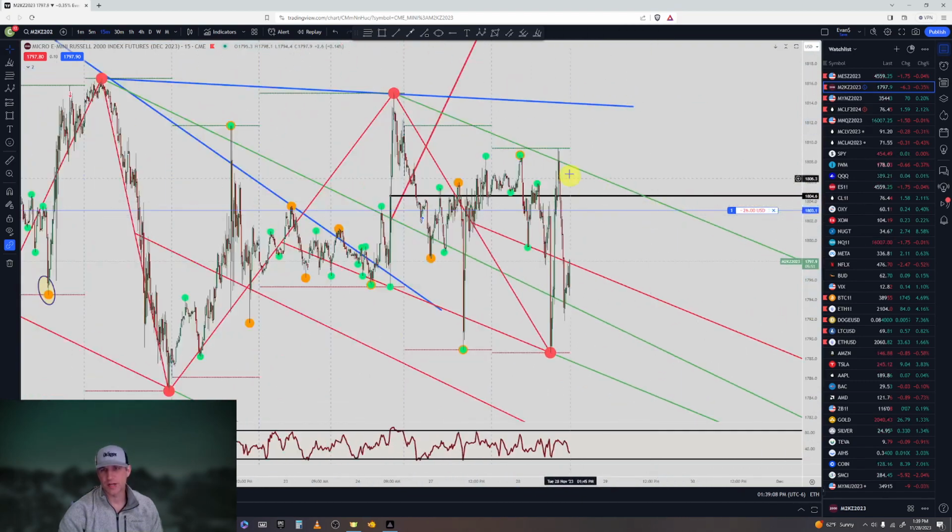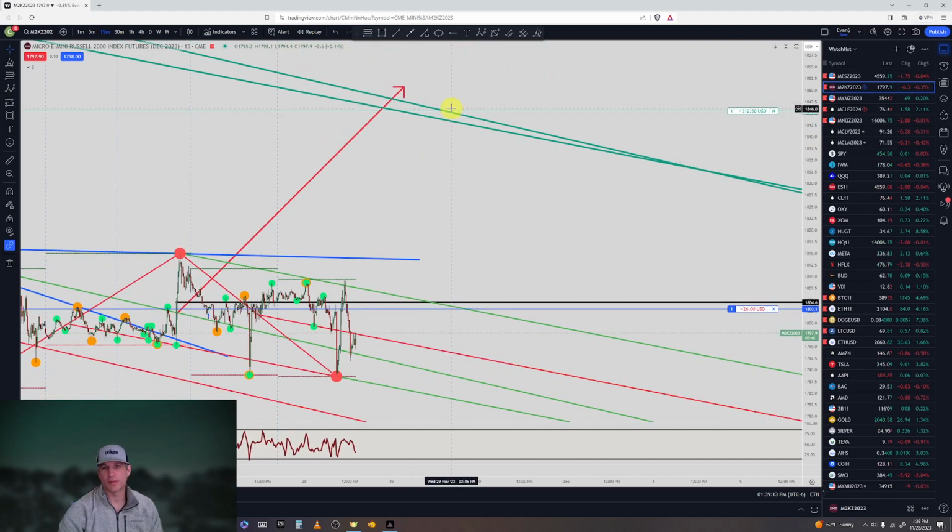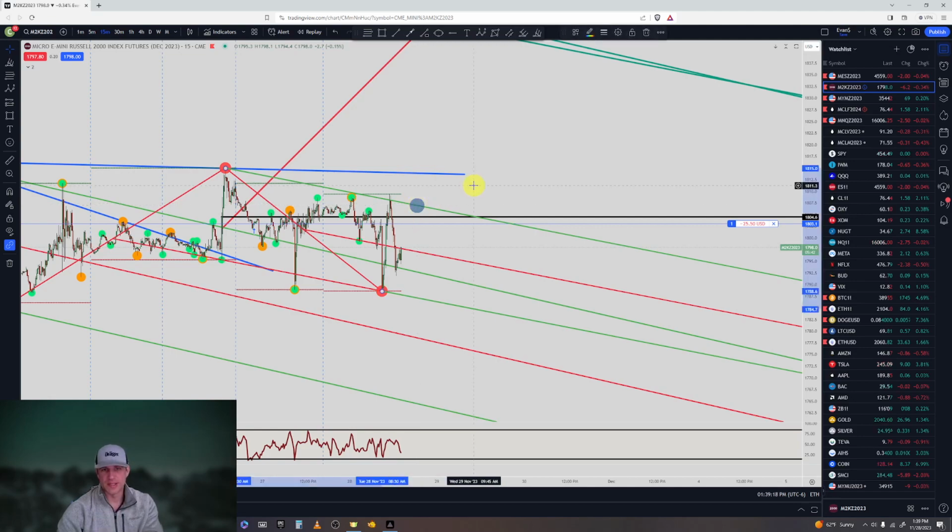So it's not a live trade setup, but if price does close above this green line right here, then we'll have another similar exit to where this one is up here, but that one isn't live yet.